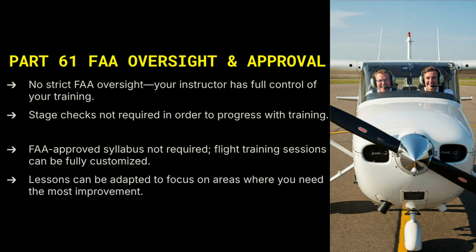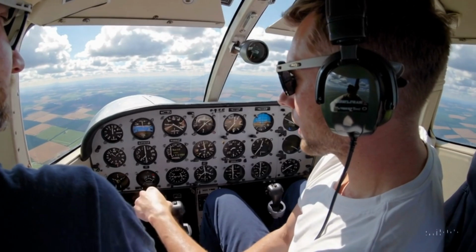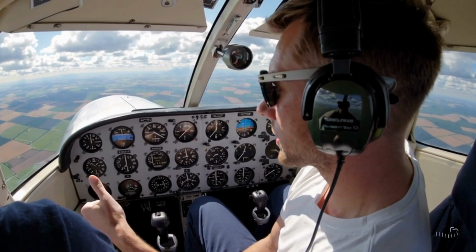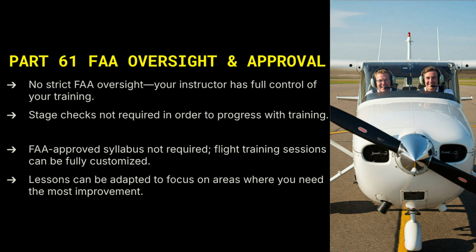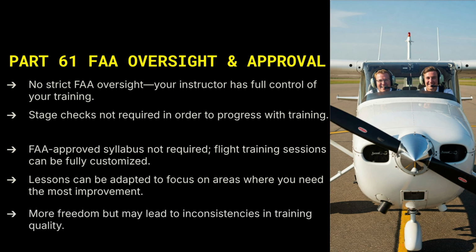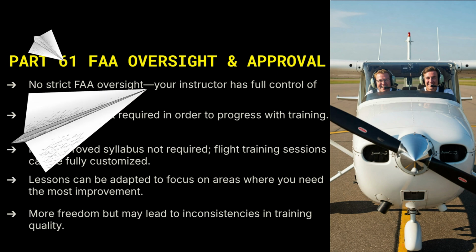Lessons can be adapted to focus on areas where you as a student pilot may need further work in order to improve and master your aviation skills. Under Part 61, you definitely have more freedom and flexibility in terms of your flight training. However, the flip side is that this may lead to inconsistencies in training quality.